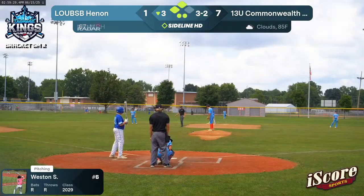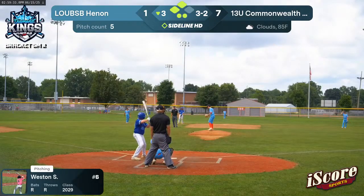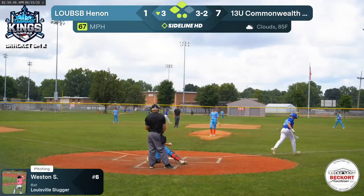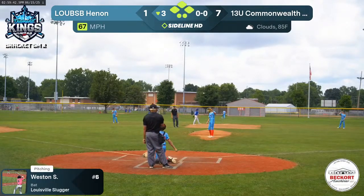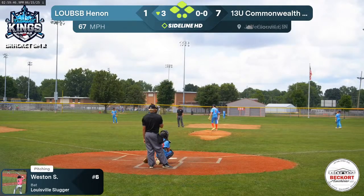Excellent block by Hank. Outside low again. Sends him to first. Loads the bases up. There's 2 outs. Bases loaded. Caden Lester up to bat.